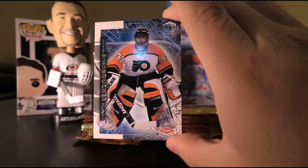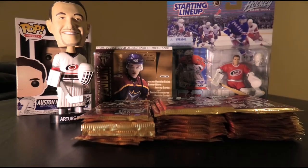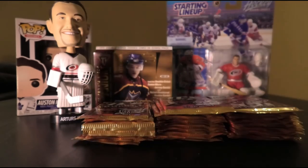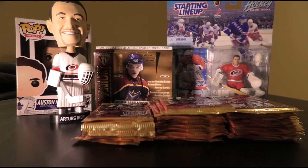Brian Boucher, says rookie, who I've talked about in many previous videos in the past. The 90s and 2000s were an odd time there for things being labeled as rookies when they're not. Rob Blake. They counted like CHL prospect stuff as rookies. Of course now they don't, but 'twas a different time.